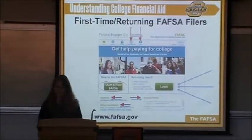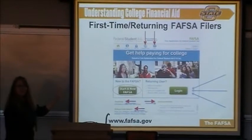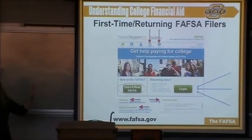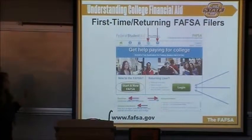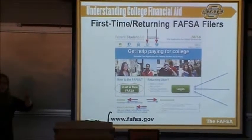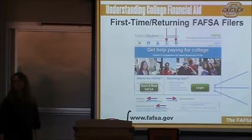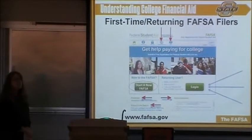Caught up on my notes here where I'm at. Well, does this screen look familiar to you? And I apologize if I'm standing in Neil's way over here. This is when you go to FAFSA.gov, not .org or .com, FAFSA.gov. This is what you're going to see. This is what the page looks like, and it's pretty similar to last year.